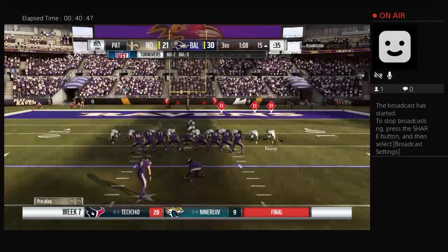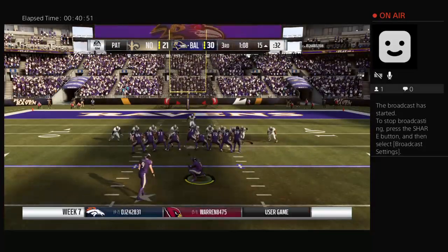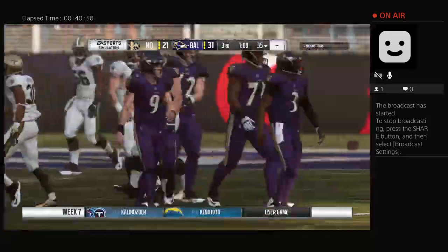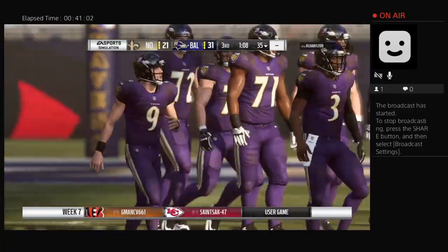Now that was a beautiful play. A pick 6. How would you punctuate something like that, partner? You mean with an exclamation mark? Exclamation mark, a big word. What would you do with that? Ampersand? I like it. Tucker with the extra point, and his guys will take a 10-point lead.